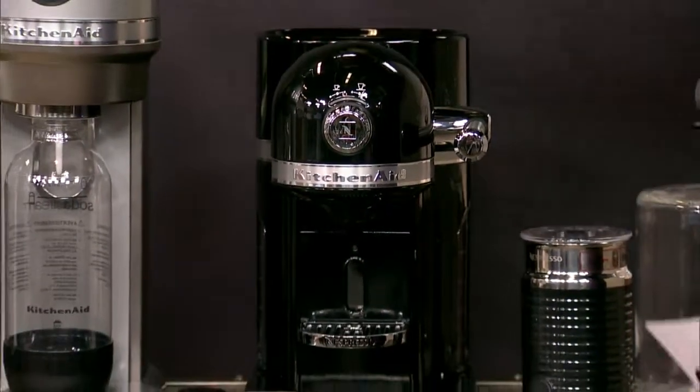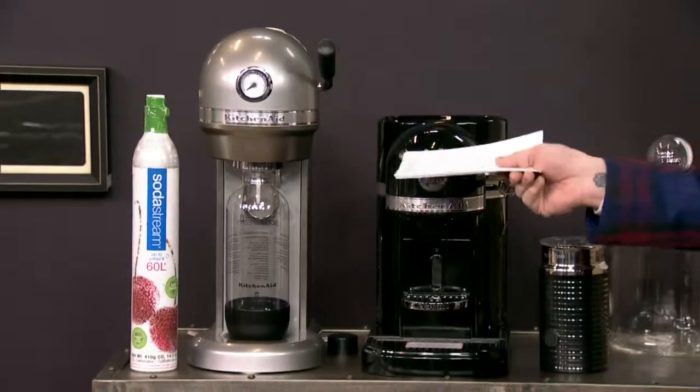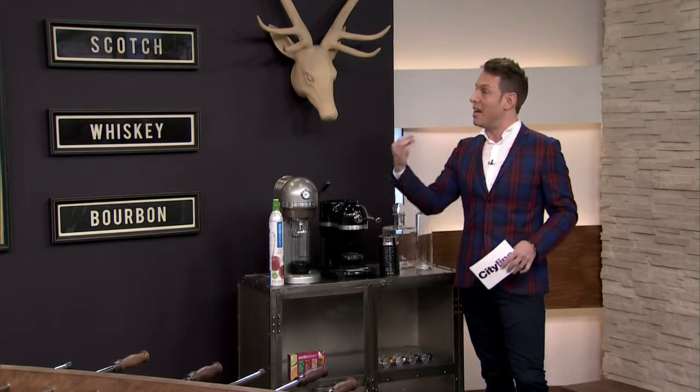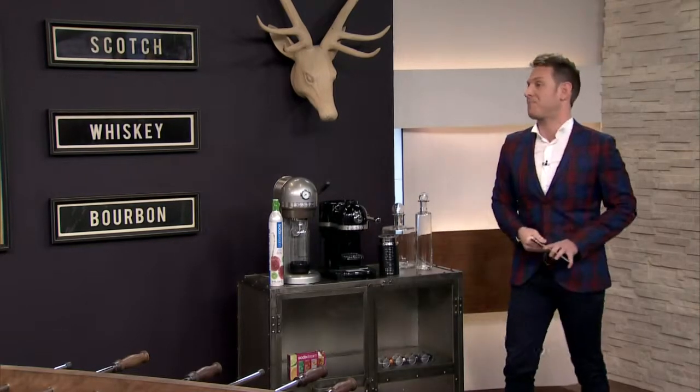This is the sparkling beverage maker powered by SodaStream. Again, this is really cool. You want to have sparkling beverages, but they're so full of sugar. You can use whatever juice you want, make your own juice at home and add carbonation to it with this. So I love these two pieces. Get a nice little healthy bubbly going.